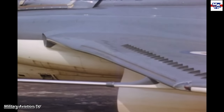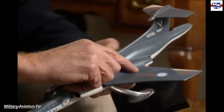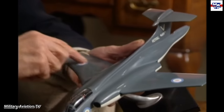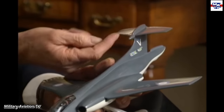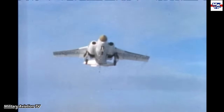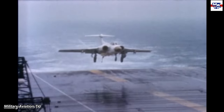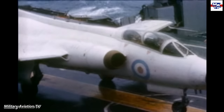This aeroplane has boundary layer control all the way along the leading edge. Along the trailing edge, in front of the flaps and the ailerons, and it also has boundary layer control underneath the leading edge of the tailplane. And the purpose of it is to increase the lifting power of the wing at slow speeds. It enables you, therefore, to come in slower, which for landing on aircraft carriers was something that was particularly necessary. And it was very effective indeed.